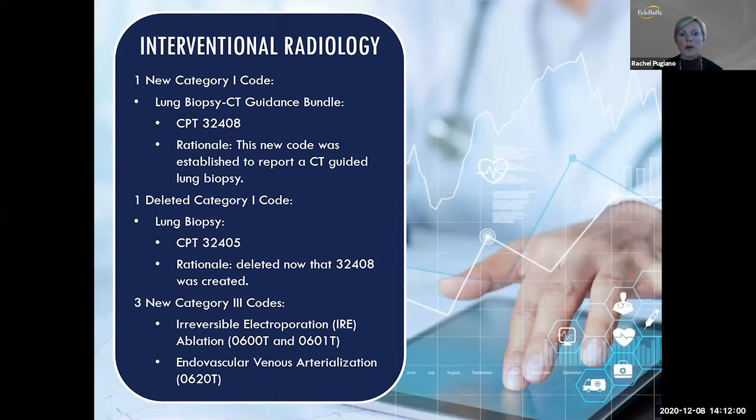So this is a lung biopsy, CT guided. So it is one code that incorporates both of those components. And so therefore they deleted the existing code 32405 because now 32408 covers it, and there's no need to keep this additional code. There's 3 category 3 codes in interventional radiology, and I have those listed there.